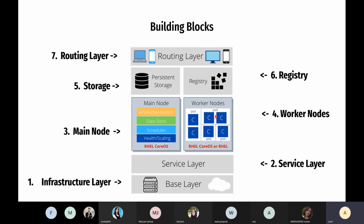The registry. The registry saves your images locally in the cluster. When a new image is pushed to the registry, it notifies OpenShift and passes image information.